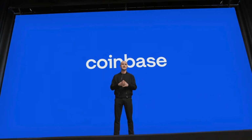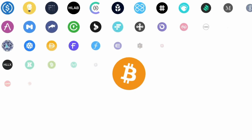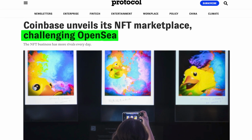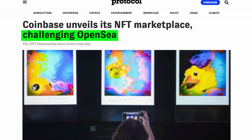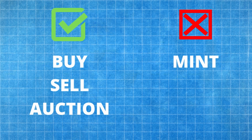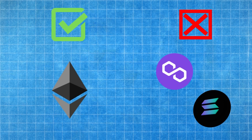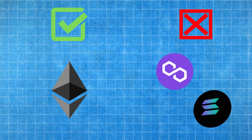Now, NFT.Coinbase is still a bit limited, but I'm confident that Coinbase will continue to invest considerably in this new marketplace by adding new features and supporting additional blockchains. They may even be able to displace OpenSea if they execute properly. As of September 2022, the app only lets you buy, sell, and auction NFTs, but you can't mint new NFT collections. Furthermore, Ethereum is the only supported blockchain at this time, so those looking to work with Polygon or Solana should continue to use OpenSea.